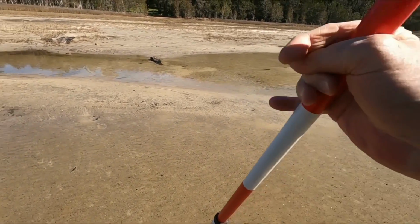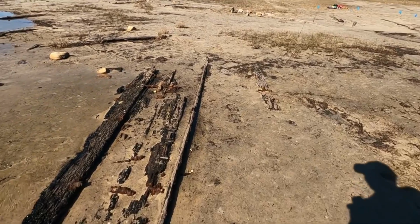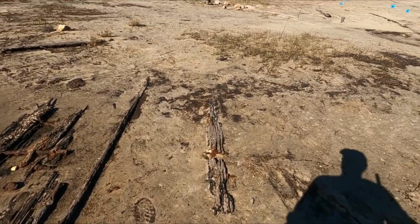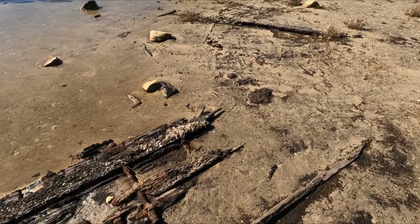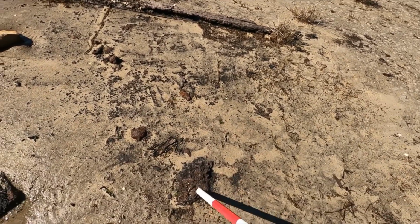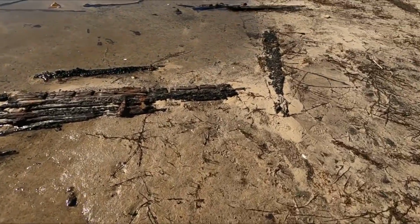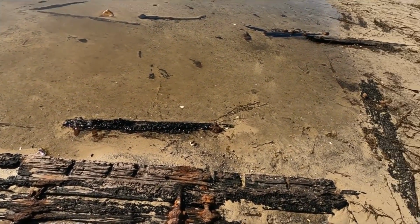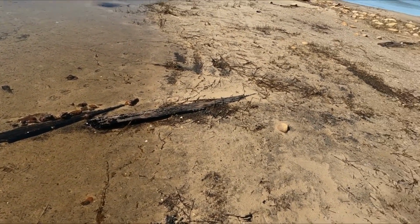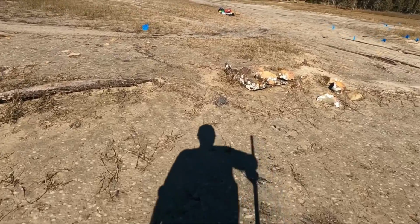More iron objects buried. The side of it here. More iron debris, all of this stuff here, everywhere. I'm going to have to talk to some maritime archaeologists and people who know a bit more about the shipping history here in the Great Lakes of the mid-north coast, New South Wales.